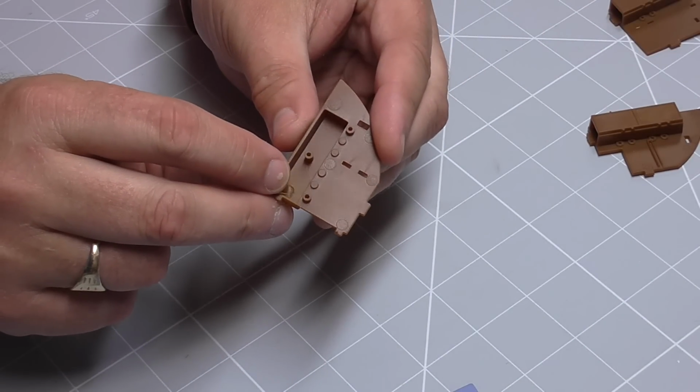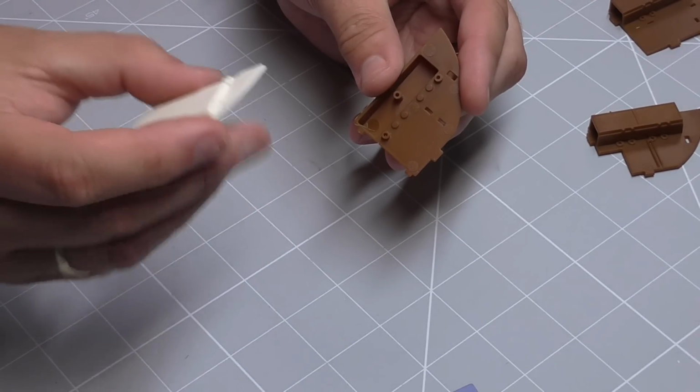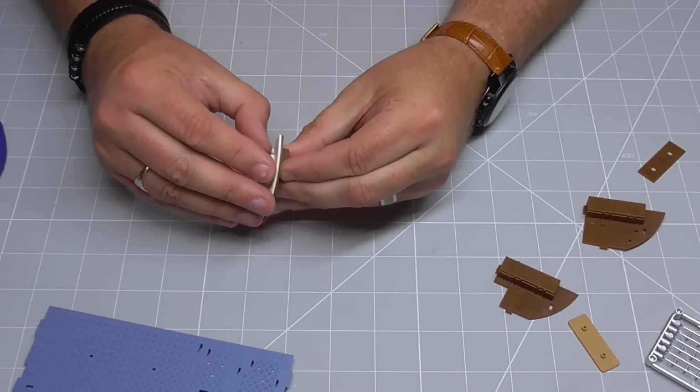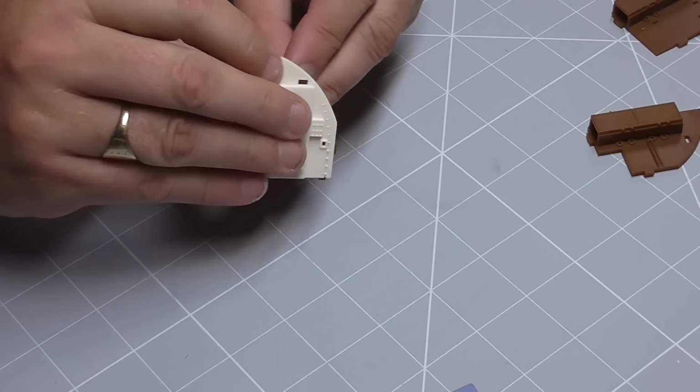So the one that's already been made for us, we are actually going to be putting the toilet bulkhead onto the back of this. Again, I'm just going to do a quick trial fit to see how that fits on there. It's going to look like that. And once again, I'm going to glue that into place. So now that is looking just like this.